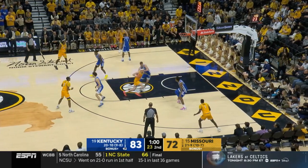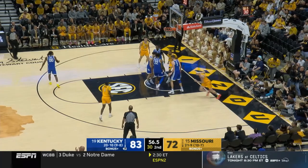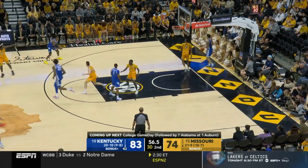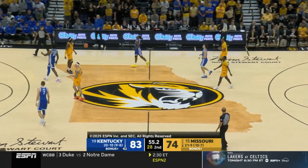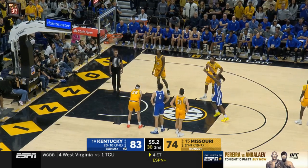Cruz into Carr. Step through off the window. Jacob Cruz has a dozen. Grill fouls Oweh immediately, stops the clock. He was a cleanup guy on the offensive end, and he just kept coming with it.